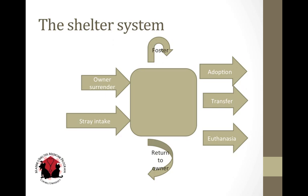We have some that get returned to their owners, and it's kind of key that we want to maximize that when we can. And then they leave our shelter through a variety of methods. Adoption, we hope, maybe transferred to another organization, sometimes euthanasia if that's in the best interest of that animal. And there are other options. But at some point they need to leave, and our goal should be to help them make it to adoption, make it to transfer, and sometimes even in severe cases make it to euthanasia as quickly as possible in the most humane manner possible.